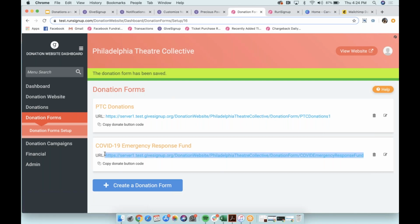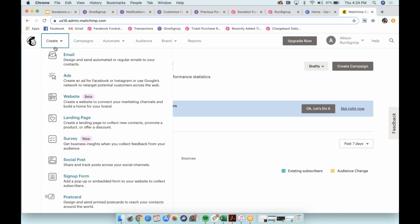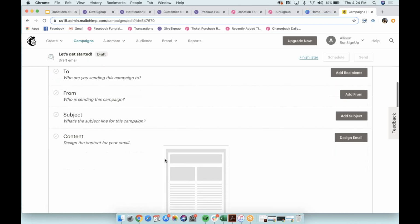So if you just copy this donation form URL, you can go into the email platform that your nonprofit uses. I set up a free account on MailChimp. I think it's free if you have less than 2,000 people that are on your mailing list. And you can just create an email. Let's call this COVID-19 emergency fund. Begin that.